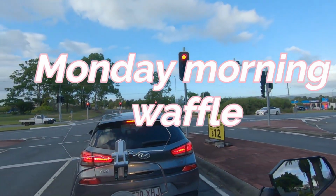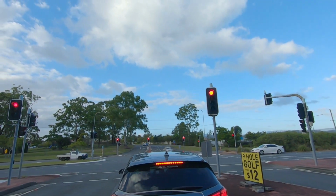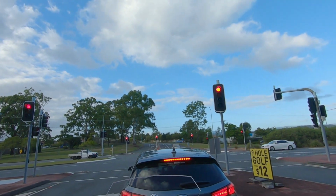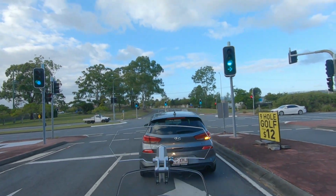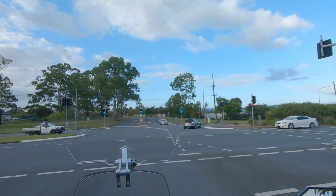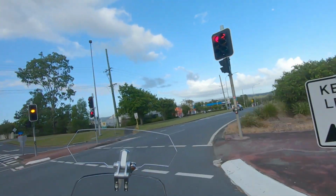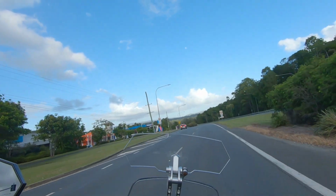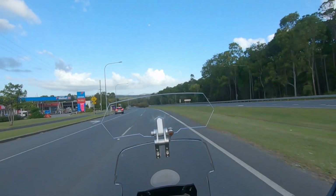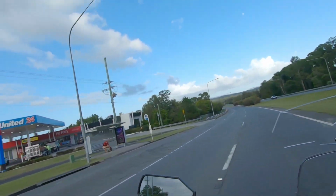Good morning, it's 6:31 a.m. Heading up to Canungra for a coffee, a peaceful read of my book all by myself, and see who turns up. Somebody or nobody, doesn't matter to me, but a nice relaxing ride by myself, and that's where we're going to head.